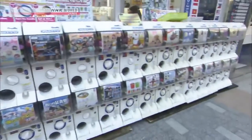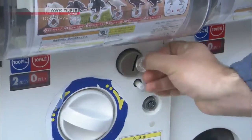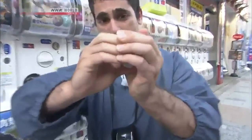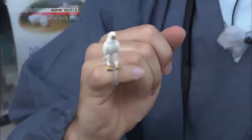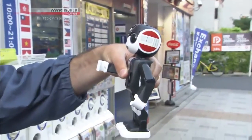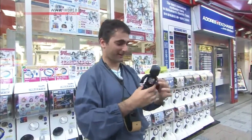Imported from America and perfected in Japan, these are capsule toy vending machines. These elaborate capsule toys cost only about $2 each and are very popular with tourists. Here we go. Let's get it open. And not knowing what you'll get is half the fun. Now I got my very own bird of prey. I think that this calls for a photo. The robot acts as a private tour guide, allowing visitors to get the most out of their Tokyo experience.